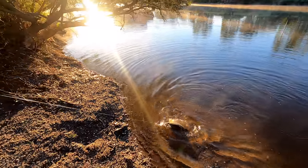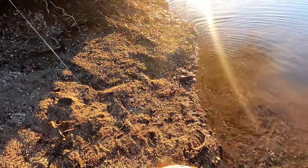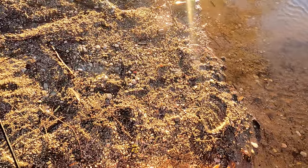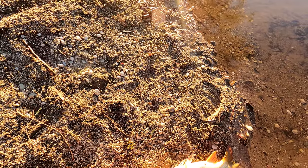Come on, this is a bit smaller than the other one. That should be a little bit easier to beach. He's beached, bro. Mate, you are not the bait thief that's been taking my worms lately. Because you just went bang.